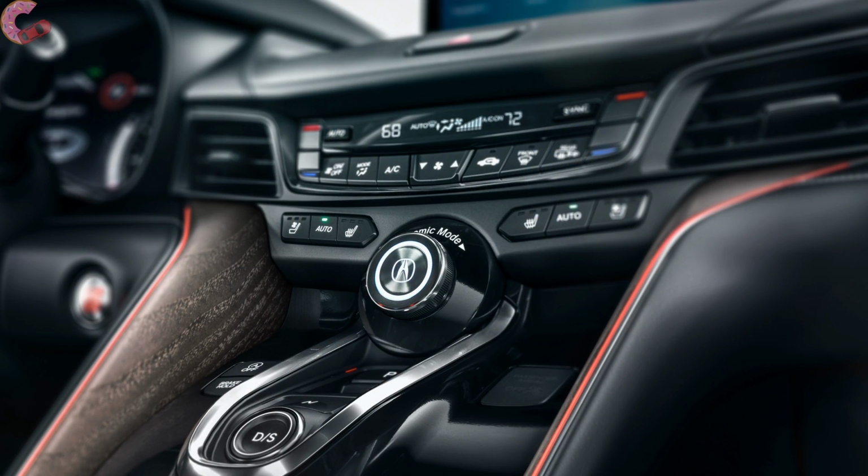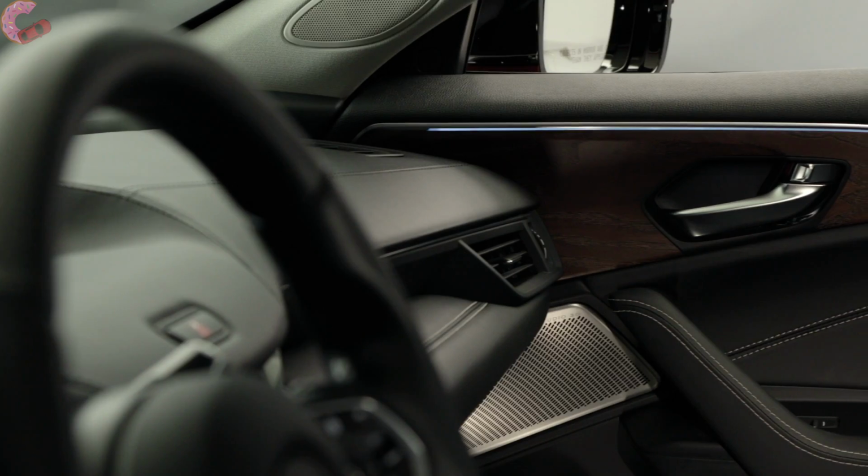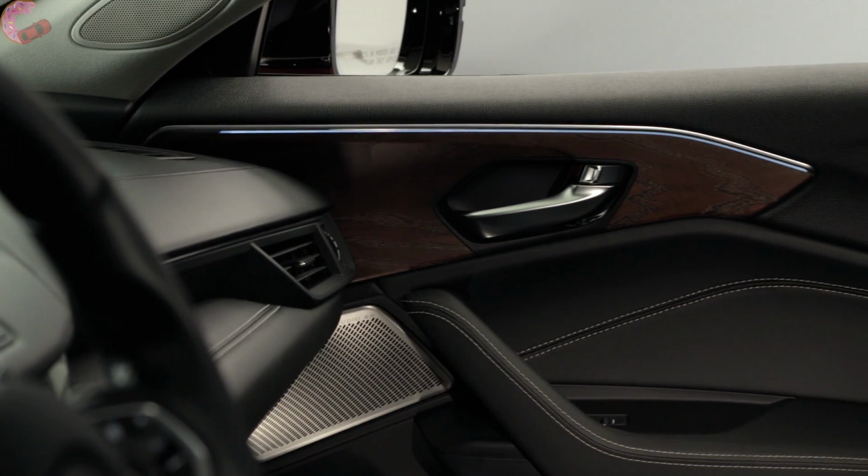Now, speaking of those materials, Acura actually has provided quite a bit of information about what you can expect to find inside the cabin. So you have generous use of Milano leather throughout the cabin. You can see some leather on the dashboard. Of course, the seats are leather. You have a variety of different colors you can select between.